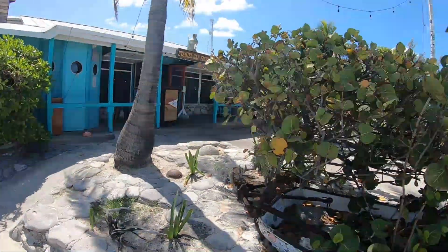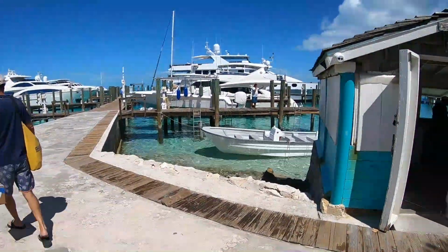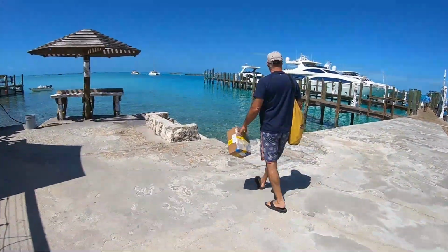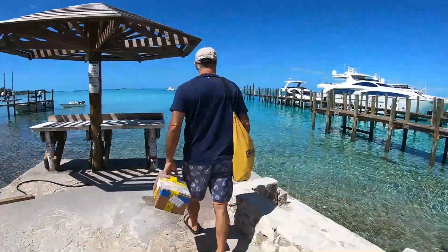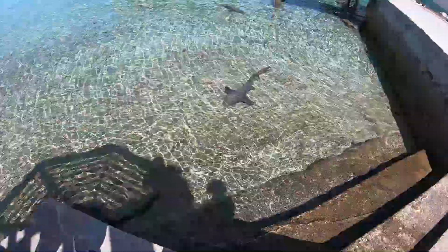Restaurant and bar. Okay, there's a couple over there. The Staniel Cay Nurse Sharks.